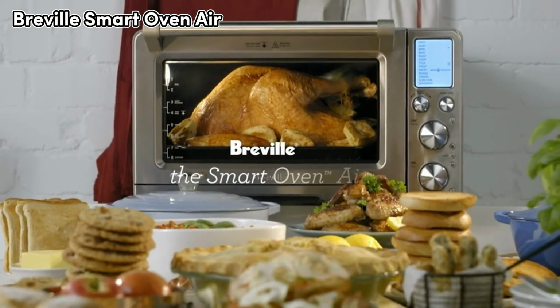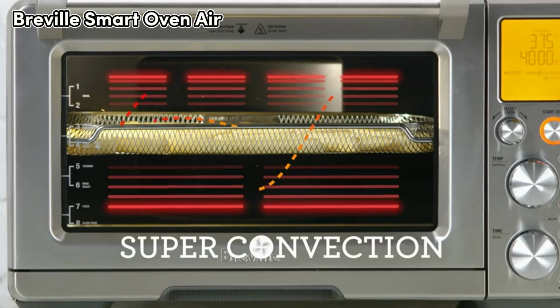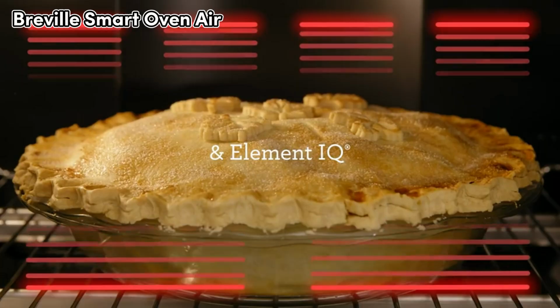Not all superheroes wear capes. Introducing Breville the Smart Oven Air Fryer Pro. This super convection cuts cook time by 30%. 6 quarts Elements IQ system ensures precise heat control.